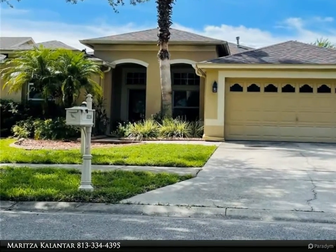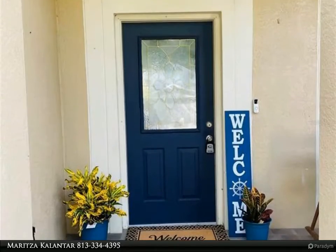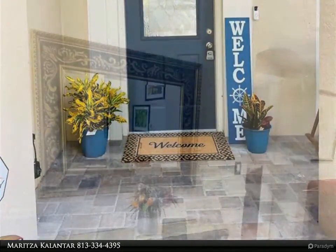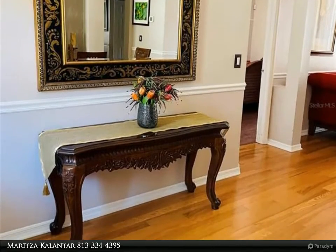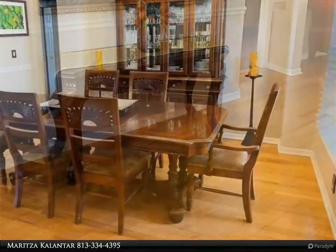Welcome home to the gated community of Arbor Greene. This beautiful split floor plan home showcases 4 bedrooms, 3 baths, a 2-car garage, and a screened-in pool, in the highly sought-after community of the Preserve at Arbor Greene. Enter into the home with its inviting formal living room and dining area.